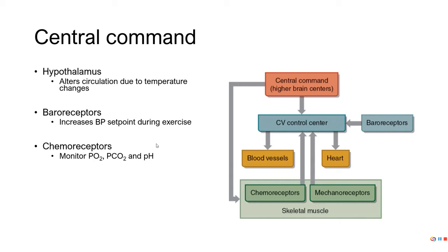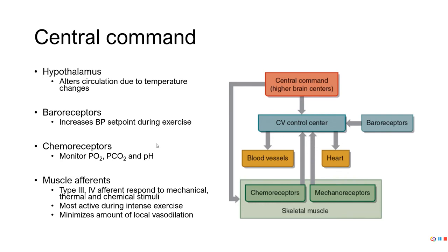Now, the chemoreceptors get involved, as they always are, to monitor oxygen and CO2 as well as pH. And then you've got afferents from the muscles. There's actually 4 different types of afferent neurons. We haven't talked about the differences, but those that are called type 3 and type 4 respond to, like it says here, mechanical, thermal, chemical stimuli. One example of this would be muscle spindles. These become active during intense exercise, and what they do is they basically help get blood flow to where it needs to go.